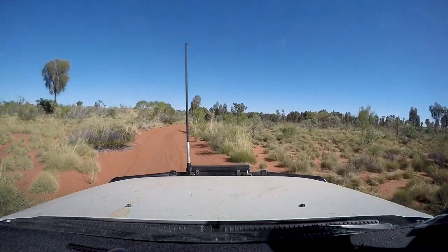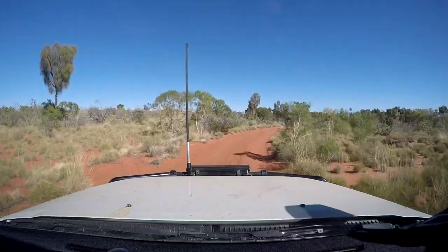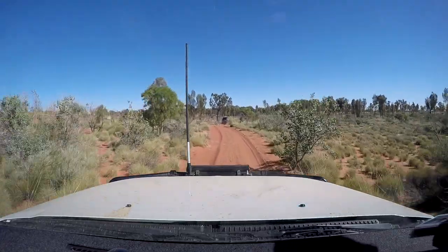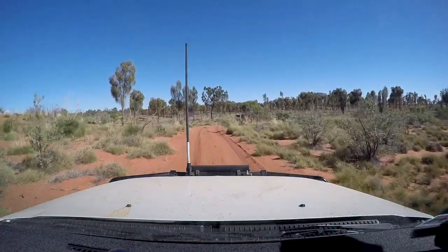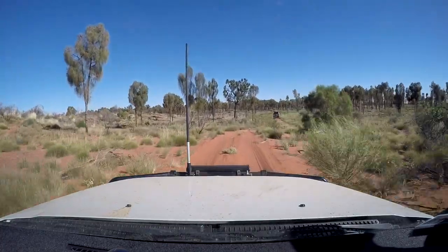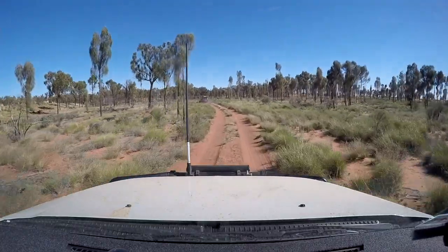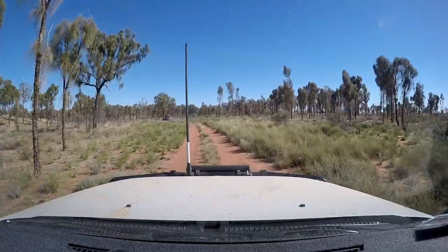Well, that was an interesting little well. The well, of course, wasn't anything to write home about. Did have some water, but we did find all stations, party of 3 vehicles heading south from Well 37.